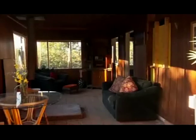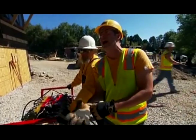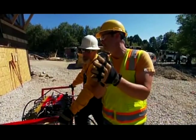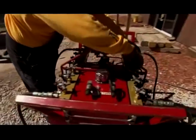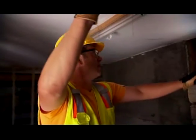All right, we got cameras all over the house. We put a seismograph inside to see what kind of magnitude we hit, and the crew is ready to start lifting. All right, so we're now up on jacks. Yes, we are. Ready to move. Up tight to the building, ready to pressure up and lift. All right, it's up.